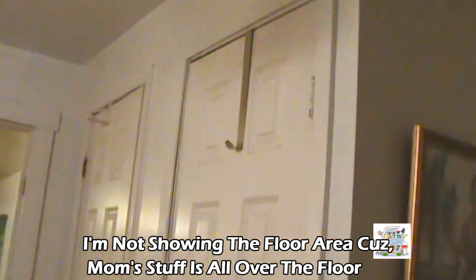Actually a bedroom, because it does have a closet right here, two closets as a matter of fact, but I'm going to make this into the formal living room. Let's get it to focus. Come on, it's not focusing.